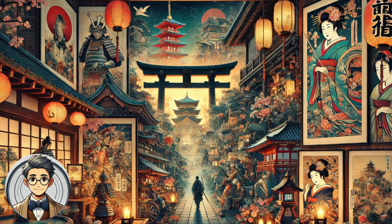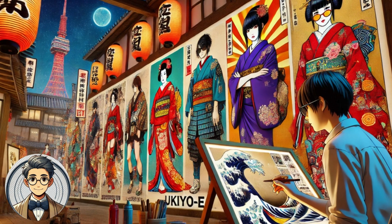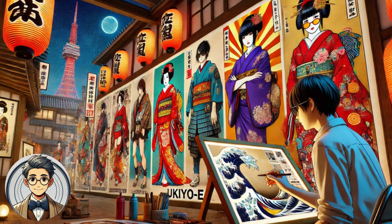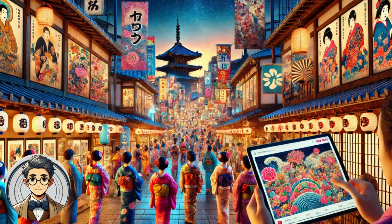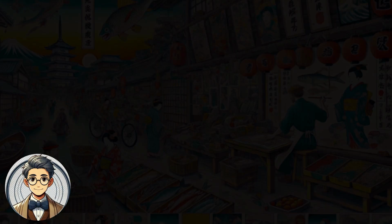And today, drumroll, please, it's Ukiyo-e! You might think Ukiyo-e is just old Japanese art, but trust me, once you see how it rocked Edo Era pop culture and still influences fashion and anime today, you'll be hooked. So if you're ready to dive into Edo Japan's most eye-popping trend, stick around. I promise, your heart is gonna skip a beat or three.